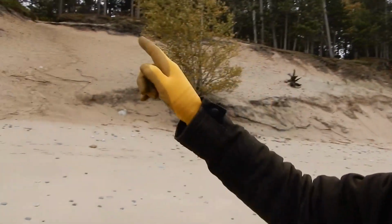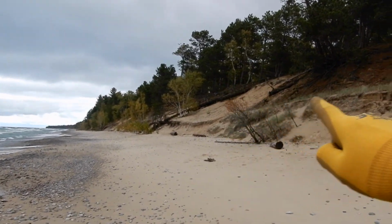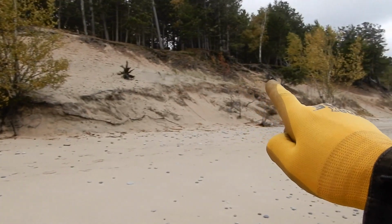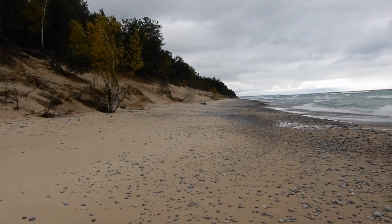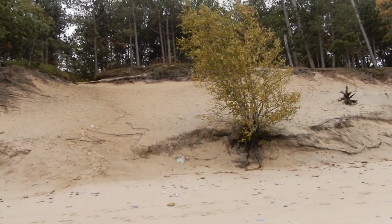Down here, this is still in pretty good shape. This whole dune down through here is in pretty good shape. But as you get way down to the west, man, it's just sheer up and down. I'm not sure why one side is better than the other. You can see my tracks going down. I'm gonna go back up there.